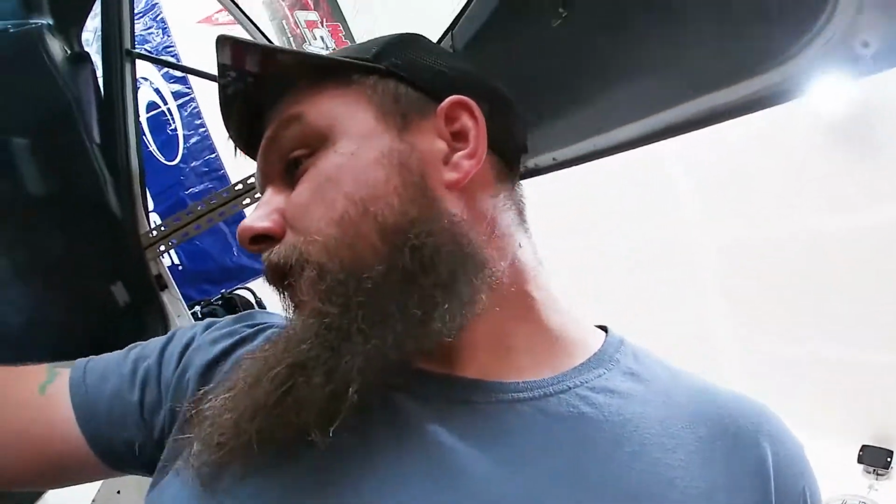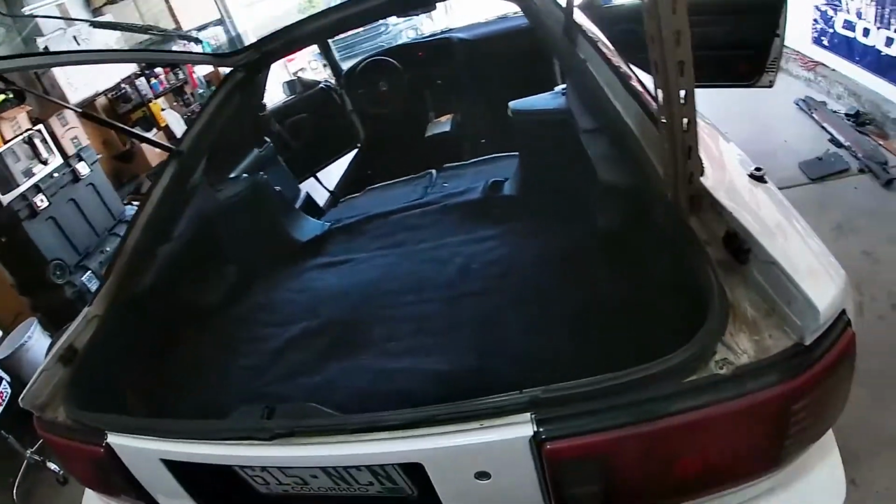So this car leaks everywhere. There's a big old wad of paper towels I had to shove in there to get the water out. Yeah. So it's gonna be in the garage at her house, so should be fine. We're gonna take a quick break and then come back out here and finish the car up.